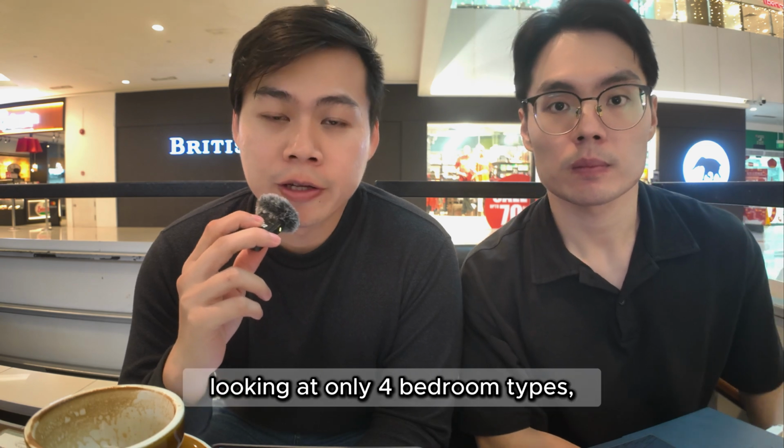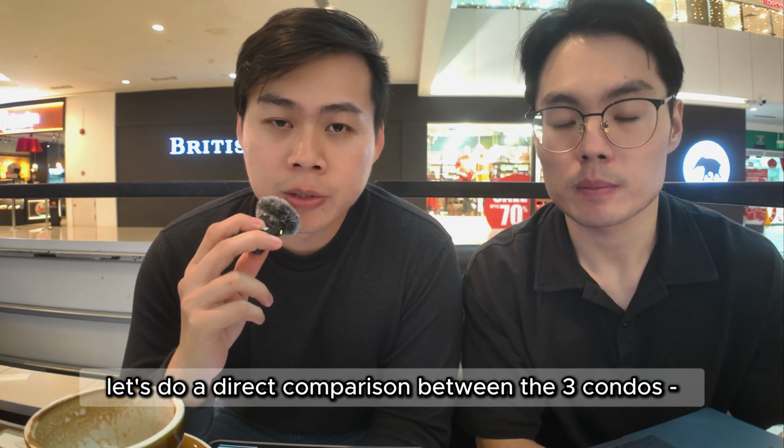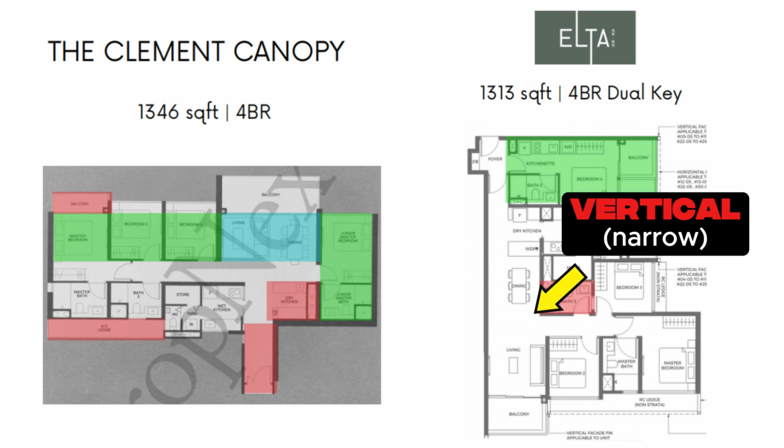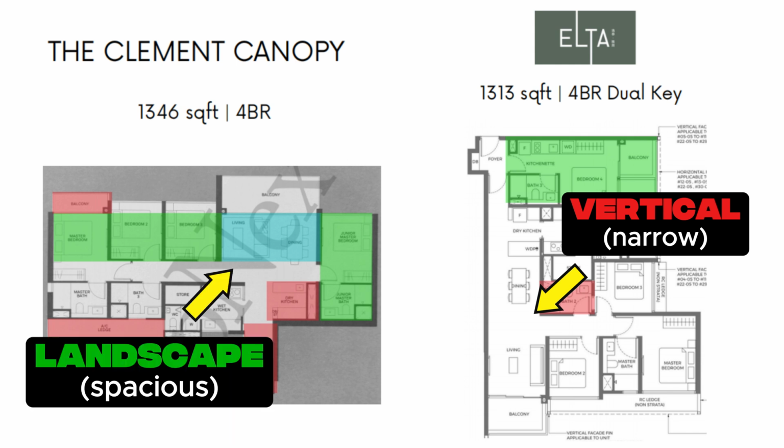For bigger families looking at only 4-bedroom types, let's do a direct comparison between the 3 condos. So only Elta has this 4-bed dual key, where the 3-bed 3-bath side has a narrow corridor, which is something that a lot of families do not like, because most 4-bedrooms, particularly in Clementi and Clavon itself, have a landscape layout. This makes the house more spacious and lets you place your furniture more efficiently if you have a long L-shaped sofa, and also you can place your dining table at the back of your sofa.